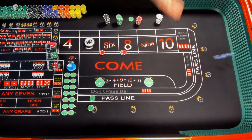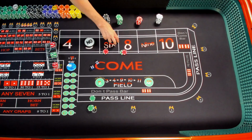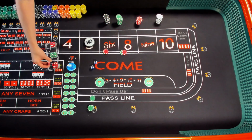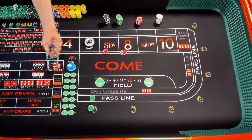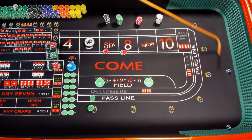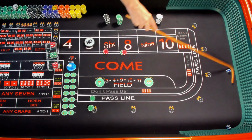6. Easy 6. All right. So easy 6, we know, pays 35. Pay for that bet. Rack that up. Roll. 9. Nothing's happening. We don't have anything on the 9. We're still good.